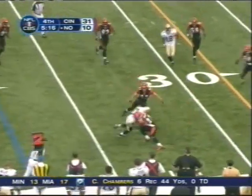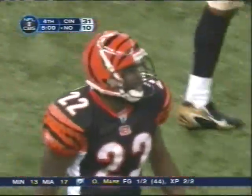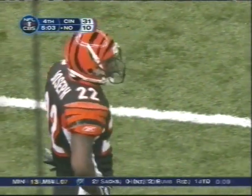To the sidelines again to Stecker. Stecker pinned at the 31-yard line, short of the first down by Joseph and Kilmer. There's 2 rookies playing in that secondary for the banged-up Bengals. Joseph and Kilmer, and both have contributed heartily in the effort in the second half.